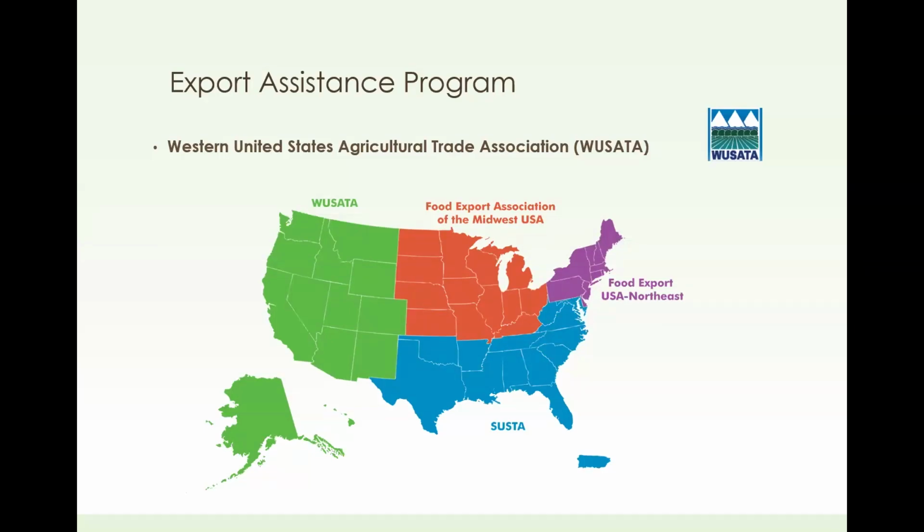state regional trade groups, SRTG. So USATA represents West, and there are Midwest, Northeast, and South regional trade groups, and they get direct funding from USDA called the MAP program. And Hawaii is a member state for USATA, and we have access to some part of the $8 million annually USATA is receiving. USATA is a nonprofit organization, and they are administering those funds.